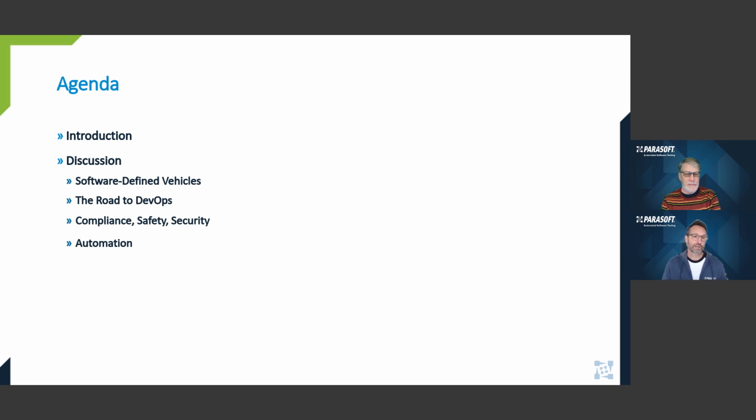And then where does that put development and engineering groups, with software busting at the seams within the modern vehicle? Where are they on their road to DevOps, whether you're an OEM, tier 1, tier 2, or supplier? But then there's, of course, some complexity that comes in with compliance, safety, security, requirements, standards. We'll talk a little bit about that. How does that affect your path to automating your CI/CD and DevOps pipeline?